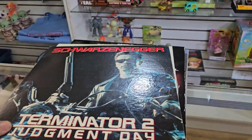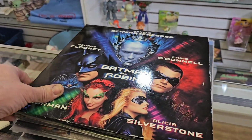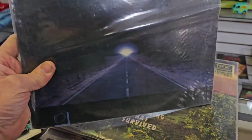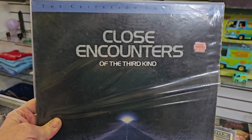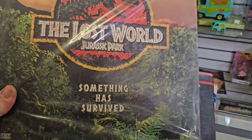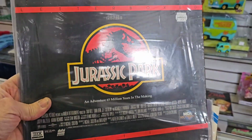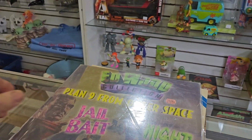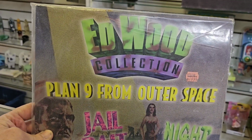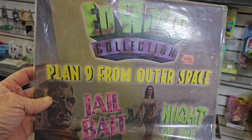Here's a bunch of laser discs. That's kind of cool. Terminator 2. Batman and Robin. I think I have this one. Close Encounters of the Third Kind. Oh, I love that. Jurassic World. Jurassic Park. I have a big deluxe version of this one. Night of the Ghouls. Jailbait. It's like a collection. Plan 9 from Outer Space.